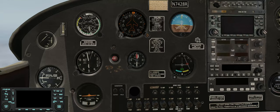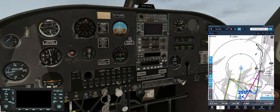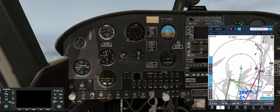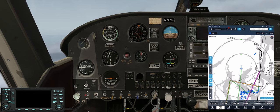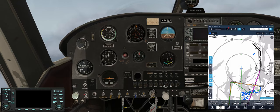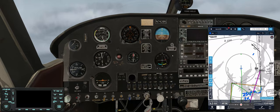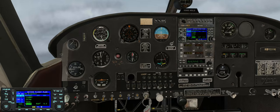Just a slight change here, 3021 on the altimeter. Pretty close to getting vectored to the final approach course. Avionics master. I must have hit that unintentionally.